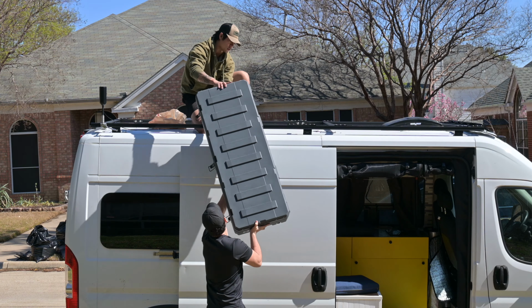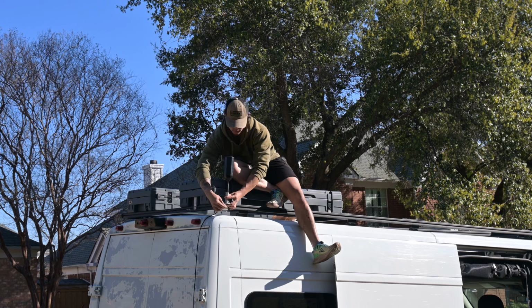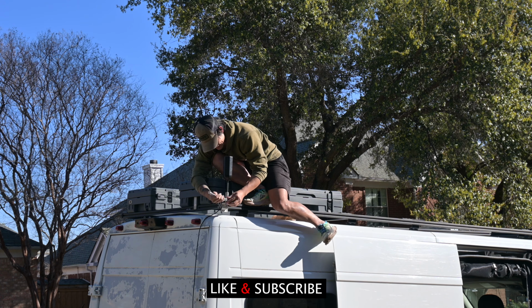Oh, and we managed to fit my Roam boxes up there as well. But before we go showing all of you how to install them, we'll make a separate video on that after the trip. We want to make sure that they stay securely on and don't fly off. Anyways, thank you guys all for watching and we'll catch you on the next adventure.